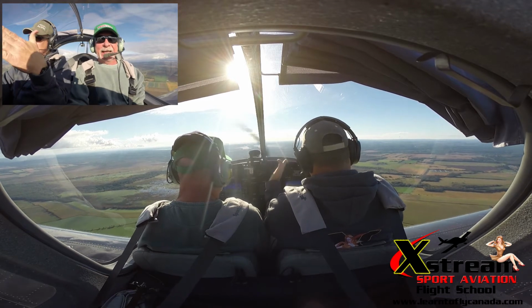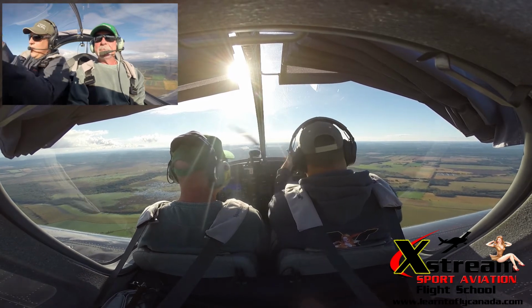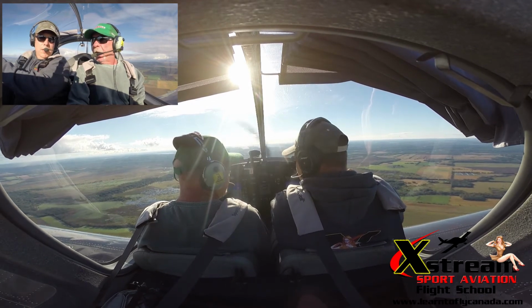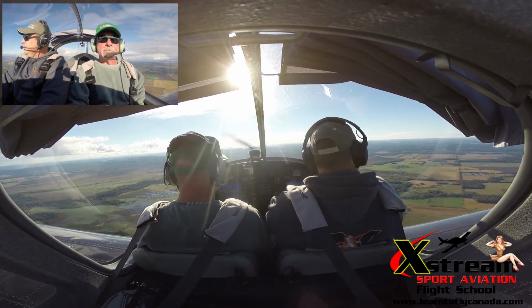All right, so Bradford's going to be in this direction over there. The only thing we have to avoid is over here, which is Base Borden. Rolling 26 for the circuit.